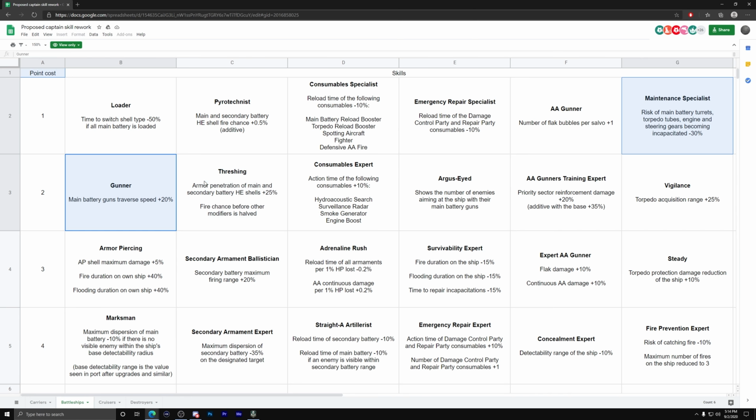So I'm thinking overall, as a Battleship player, you should be very happy with this skill tree. I think aircraft carriers so far have the best one, A+. Battleships, I'd say, are about B+, maybe a B. I like it. There's some changes here that are cool. I'm not quite sure that I like every change, though.